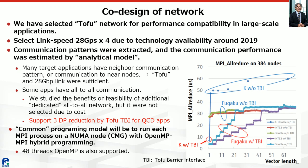But some applications need all-to-all communication. So we studied the benefit and the feasibility of an additional dedicated all-to-all network, but it was not selected due to the cost. Instead, we decided to support double precision reduction by the Tofu barrier network for QCD applications.